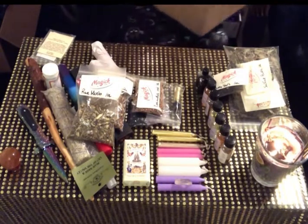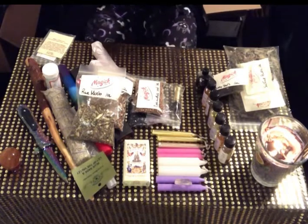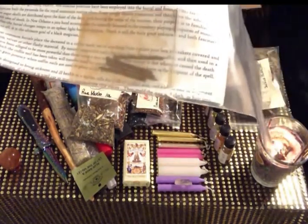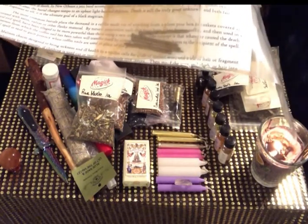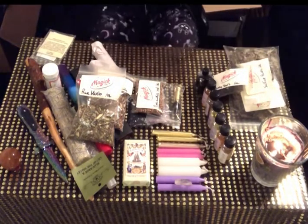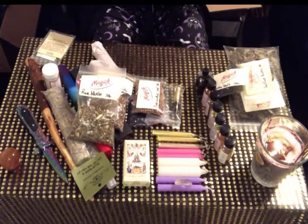And then the coolest thing in this box, some of you will think it's cool, some of you won't, but I got some coffin nails. I was just looking through what they had because I wanted to fill up my cart to get that free shipping, and I thought, cool, coffin nails. I have no idea if I'm going to be using these for anything, but I just thought that it's cool.